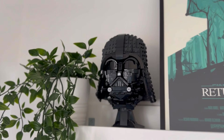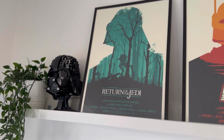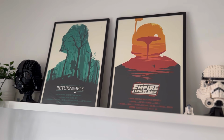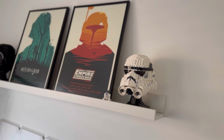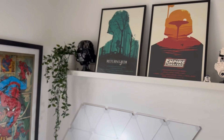The shelf here above my setup contains a fake hanging plant that I got from IKEA. These absolutely amazing Star Wars prints that I got from Amazon, which are apparently a fake of a certain author, but I can't give you the name of who. And then of course the Star Wars Lego heads. Star Wars and Legos, two things that you can't go wrong with.